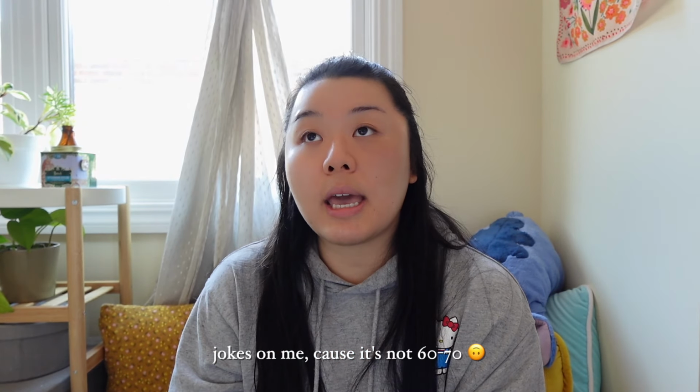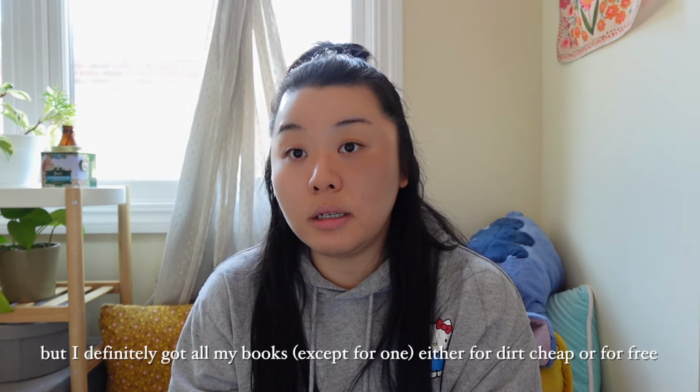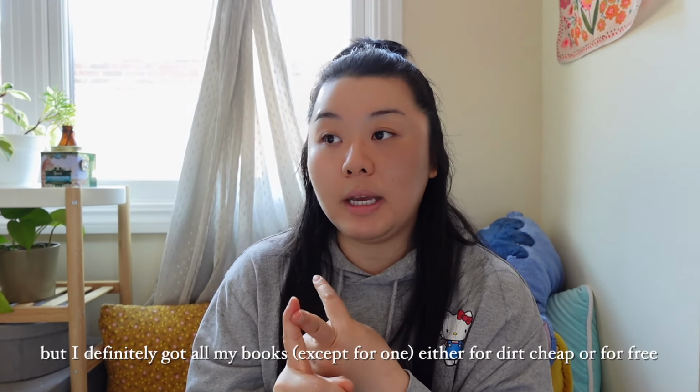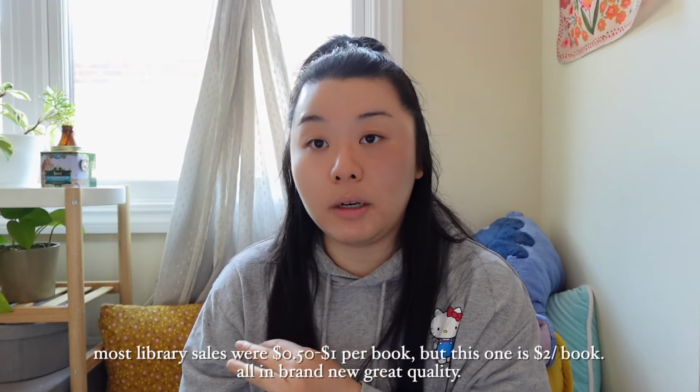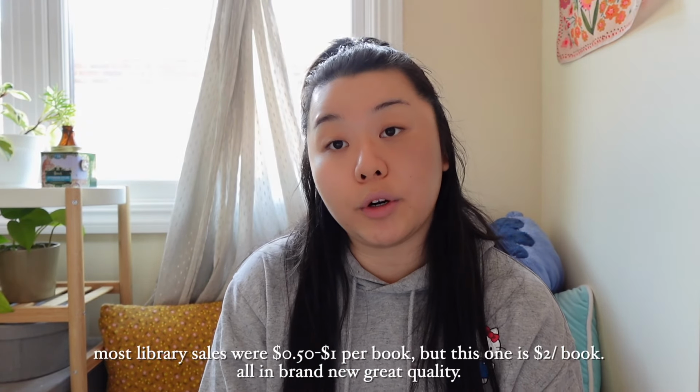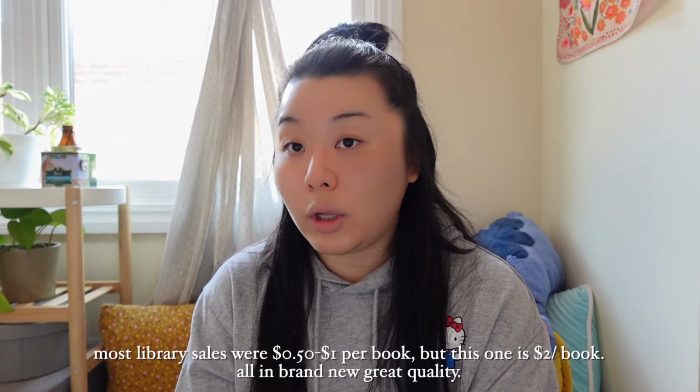I would say I have around 60 to 70 books. Every one of them, except for one, I have gotten either secondhand, from Facebook Marketplace, thrifted, or from a little free library. So many of these books are in such great quality. I really do urge you to look up your local library book sales.